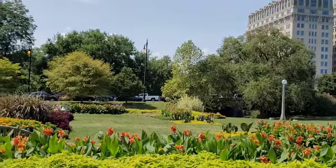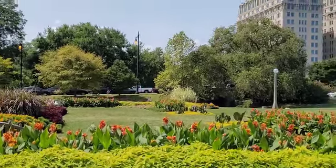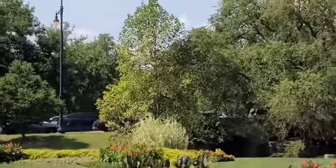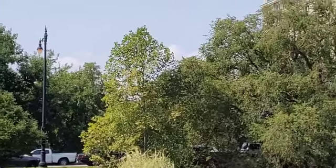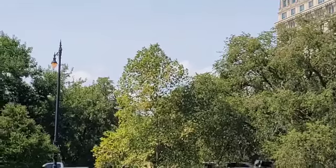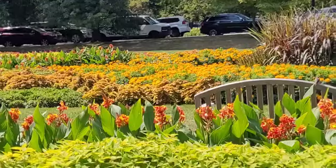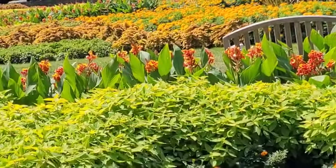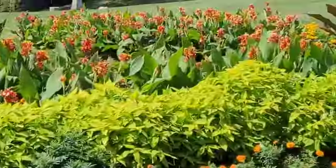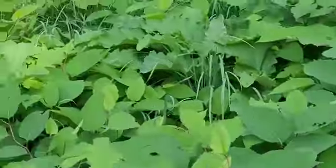And just across this lawn, flowering garden, there is a tulip tree with yellowing leaves. This is from the magnolia family, Liriodendron tulipifera. Flowers are seen only in spring. Now spring has gone, so no flowers. So marigold, canna, salvia, coleus, different flowers and foliage, they are here.